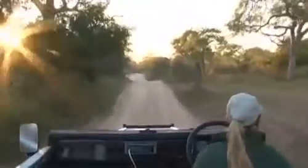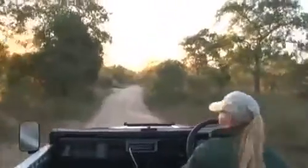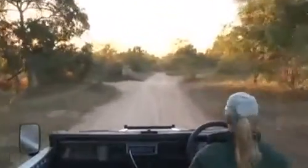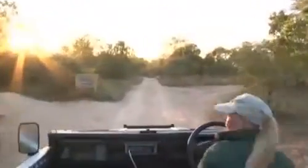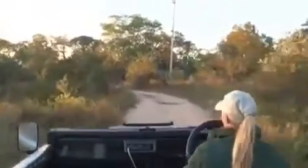We'll go over the dam wall first and see if we can get any tracks outside. We were tracking them quite a lot yesterday actually, giving us a bit of the run around and confusing us a little bit. And as yet I haven't seen anything from the rhino. Quite nice to see the rhino. We haven't seen them too much recently.